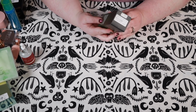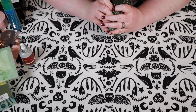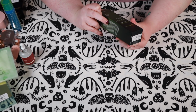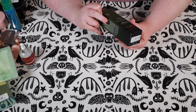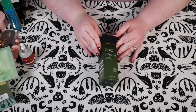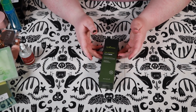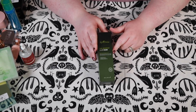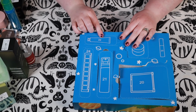Ooh, this is from the brand Isntree, and this is Real Mugwort Clay Mask. Ooh, refreshing on exhausted skin, strong sebum care, exfoliating rough skin. I think my best friend Michael has been talking a lot about mugwort. I remember him saying it, so I'm gonna pass this along to him. That boy loves a good clay mask, so here you go, Michael, it's for you. Box number 22.